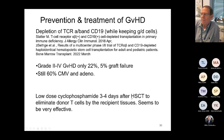Another strategy that is now being employed in many centers is to give a very low dose of cyclophosphamide 3 to 4 days after the transplant, and that eliminates the T cells from the donor graft. These cells tend to proliferate 3 to 4 days after the transplant because that's when they are exposed to the recipient tissues. So we catch these alloreactive T cells at the time when they're proliferating, and they're very sensitive to this low-dose cyclophosphamide. So there are several strategies to try and eliminate the donor T cells from causing graft versus host disease.